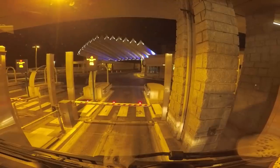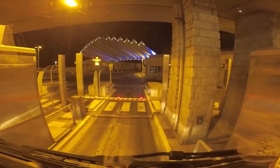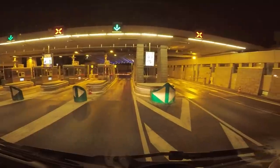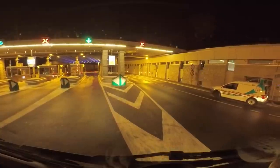Hello. No frigo parking. Well, it is a sign. The same. Okay. Do I come back to you then? Yes, you have. I walk back. Okay, can I get the ticket then walk?